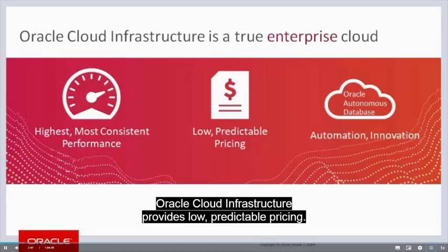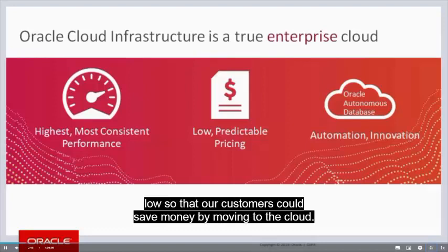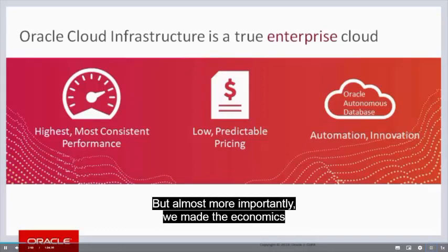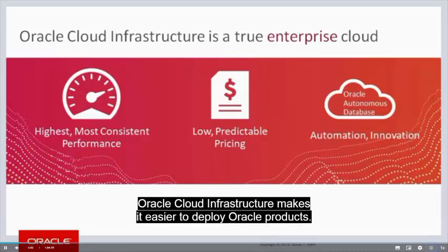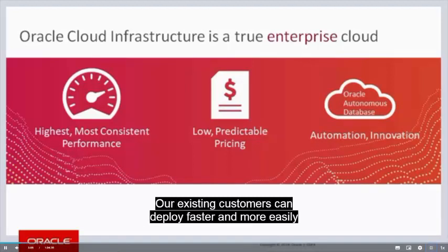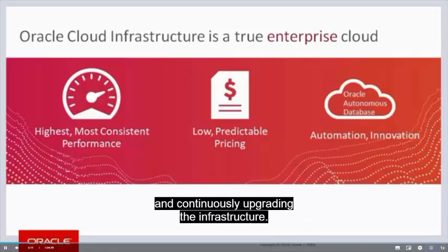Oracle Cloud Infrastructure provides low, predictable pricing. We made the pricing of our cloud components low so that our customers could save money by moving to the cloud, but almost more importantly, we made the economics of our cloud far more predictable by making services all-inclusive and pushing autonomous services. Oracle Cloud Infrastructure makes it easy to deploy Oracle products. Our existing customers can deploy faster and more easily and focus on using the products rather than the mundane tasks of managing and continuously upgrading the infrastructure.